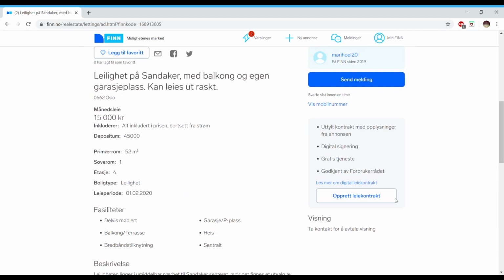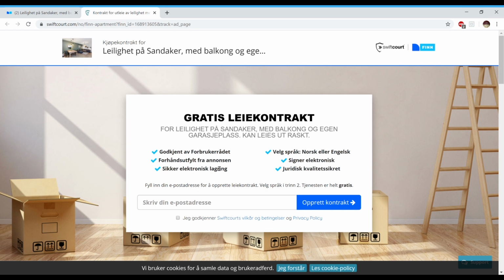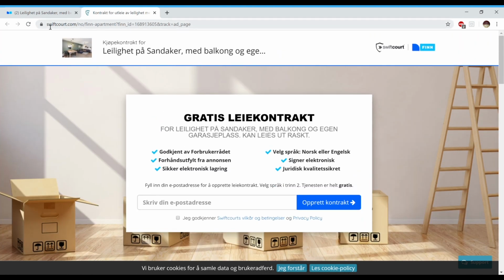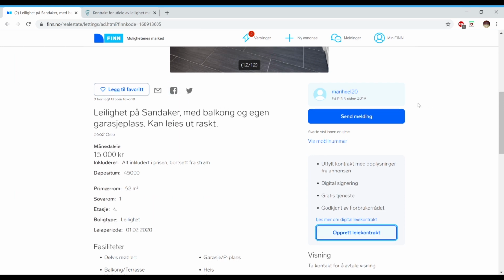And also, one more thing here: recently there has been new development because Norway is very advanced when it comes to technology. Not that they invent that much technology, but they are very good at using technology. So it's very common for people to sign a contract online. You don't need everything on paper. You can actually do this just on the internet. It's quite simple. This is outsourced work to swiftcourt.com. I don't know what that is. Anyways, that's basically what Finn.no looks like.